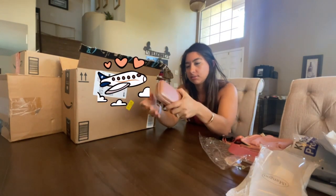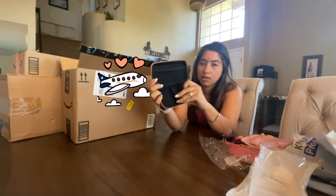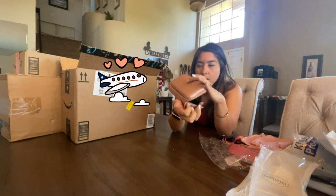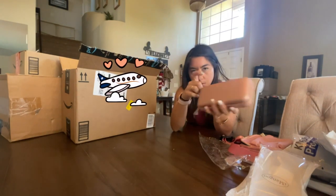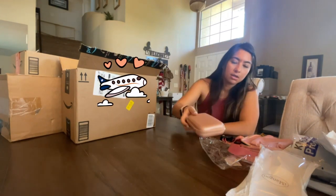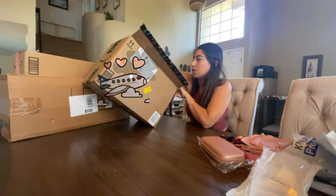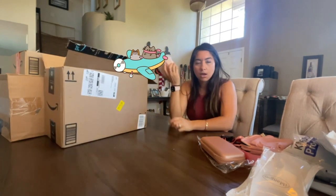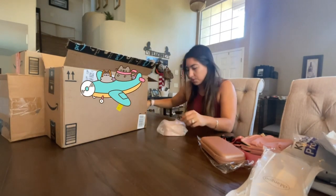And it's got your little pocket here and then this one as well. So this, I think, also comes in a larger one. I only really need the small one, but yeah. So that'll be good for staying organized. And then this next one, I've been seeing everywhere. I've been seeing this all over TikTok, all over social media.